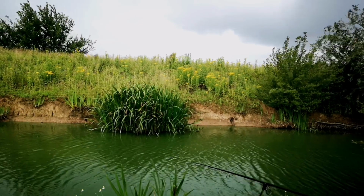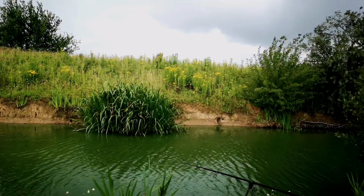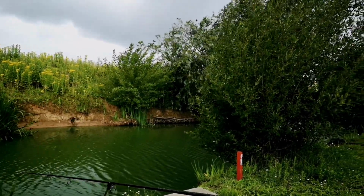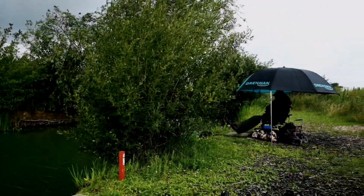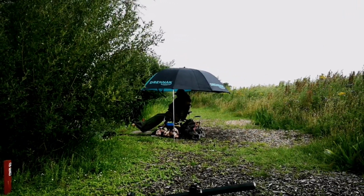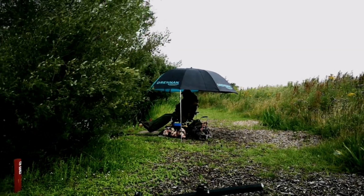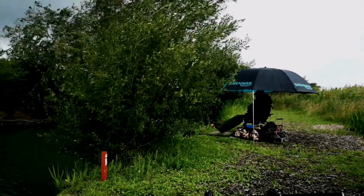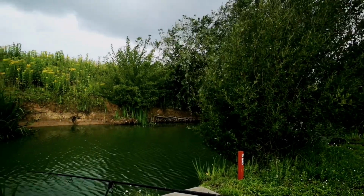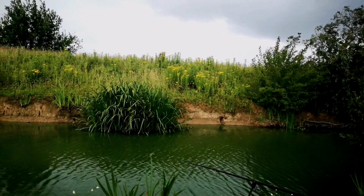Well, no bites so far on my rod. And it's now 8 o'clock. Mr. Lee Tackle and Bait over there. Chad. He's got one. This is getting like deja vu. Just want my rod to go. Go, rod.